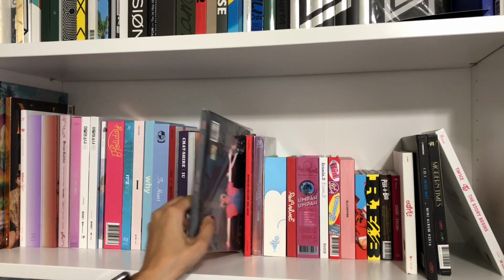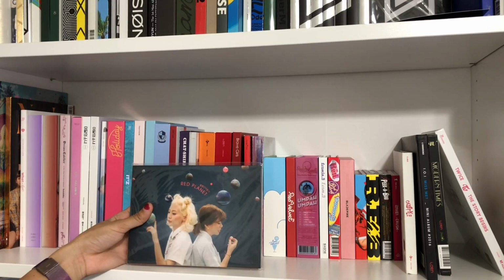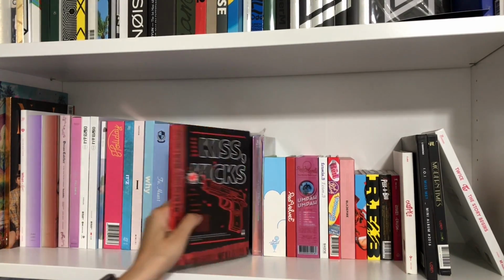Oops. And I have Bowl 4. This is their Red Planet album. I haven't been keeping up with them, but I have still been listening to them. I actually put on my Christmas list to see if I can get one of their albums. So hopefully I get that for Christmas. So yeah, got that. And then we have Wiki Miki's single album.